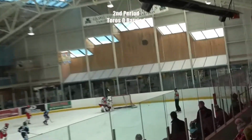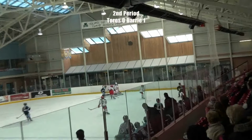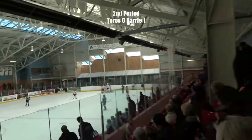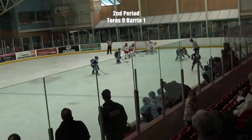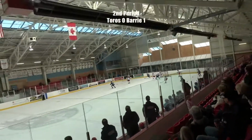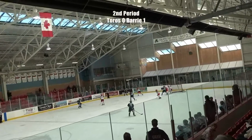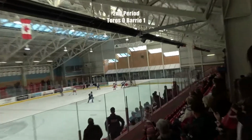Shot tipped wide of the net. Trying to get that loose puck in the zone. And it'll be a Toros penalty coming up. Ford goes to the box for chipping, so it gets to be a power play. Opportunity to try and take a 2-0 lead, goes in behind the net. Trying to find Downey out in front of the net. He'll control it. Now Downey goes down low.